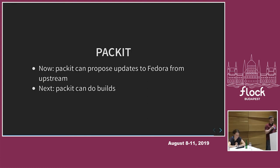Because if you have that connection to the upstream project, that's where the development is happening. That's where you want to have the discussion. If the upstream has released any package in Fedora, and then you want to change something, that's probably a lot harder than when it's still a pull request in the upstream. So packet really makes that very easy. And I think one of the next steps is that packet can do builds. I think it will use Copr, and it has, I think, tens of packages right now that it supports. And as that pool grows, so will the functionality of packet.